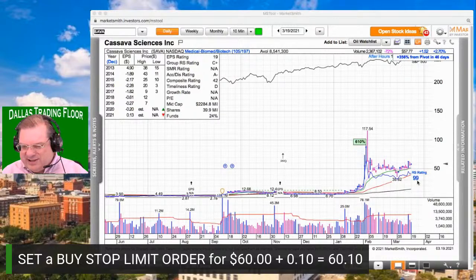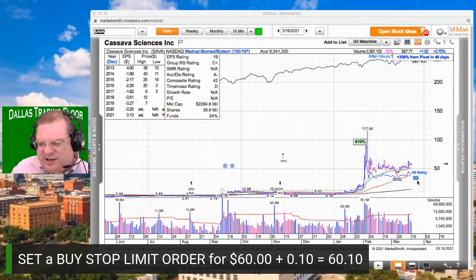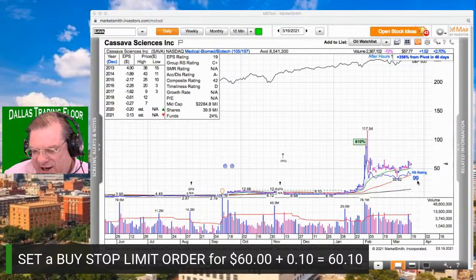But I do think that $60 level seems to be the magic number, because it's trading very nicely above the 10-day line, the 21-day line, the 50-day line, as well as the 200-day. So it's lined up very nicely. The 10-day line has pinched into the 21-day line. That is essentially a signal that it's going to start to move probably higher.